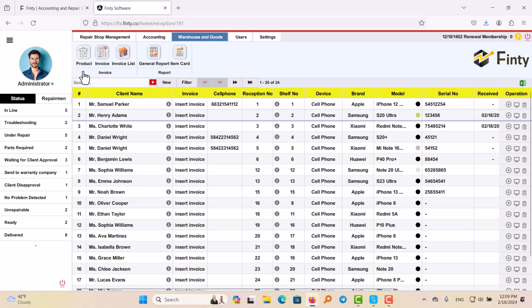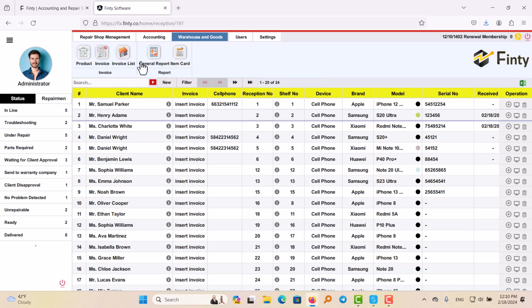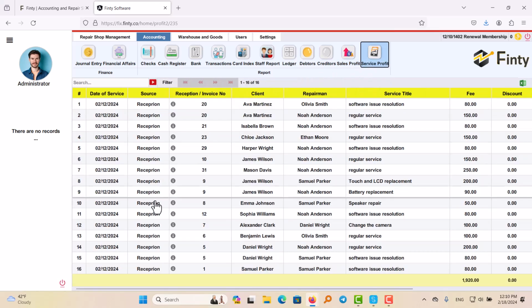Invoices and financial transactions. Creating invoices and tracking financial transactions have never been easier. Whether you're issuing receipts or managing expenses, Finty simplifies the process. Plus, if your team works on commissions, Finty's got you covered. Set commission percentages effortlessly and let the software handle the calculations, providing you with detailed reports.